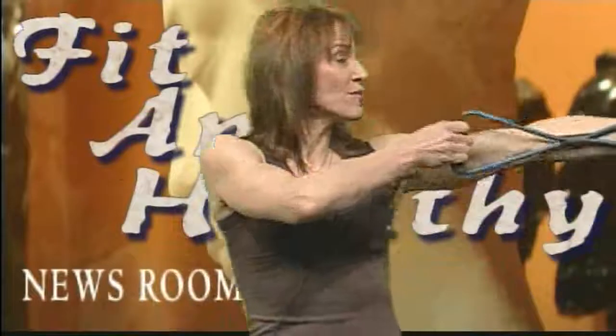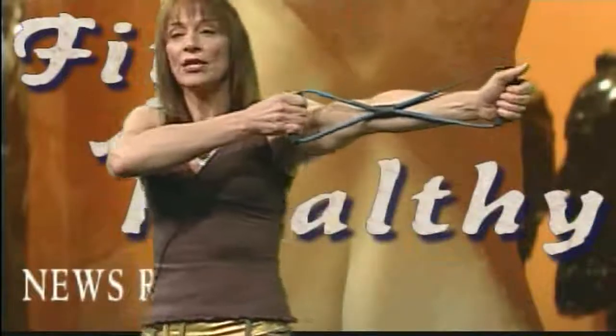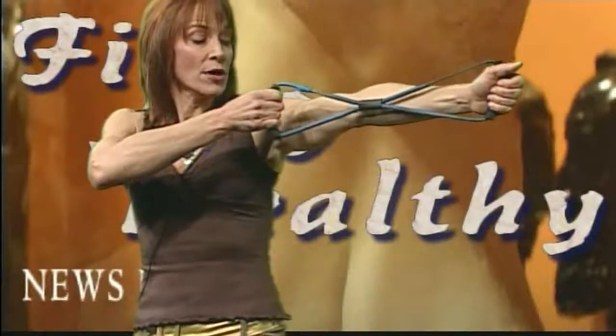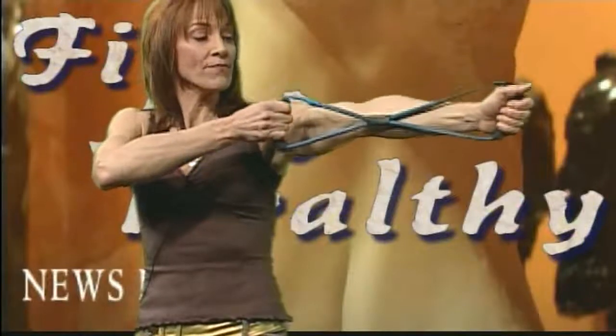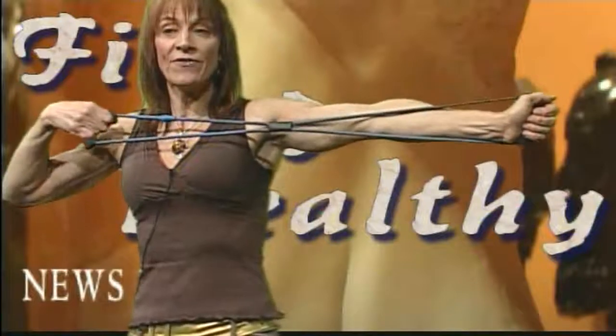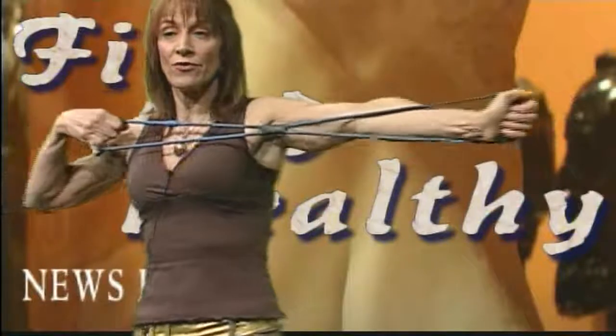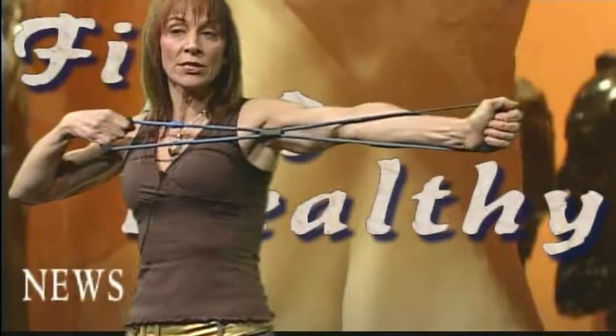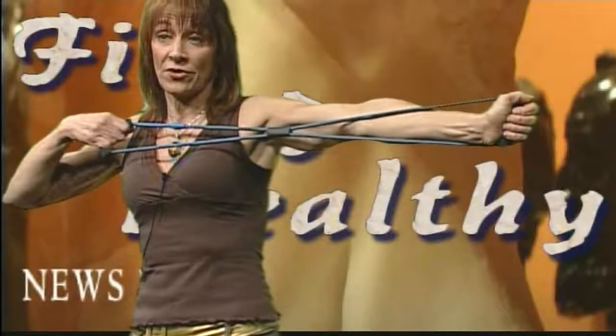But what you're gonna do, as most of us probably had a little bit of high school archery, is put your arm straight out parallel with the floor, okay, and you're just going to simply pull back. Now if you look at my muscles all the way through, you can see every single one of my muscles looks like it's involved, okay?